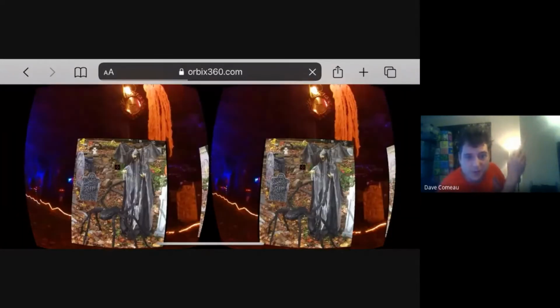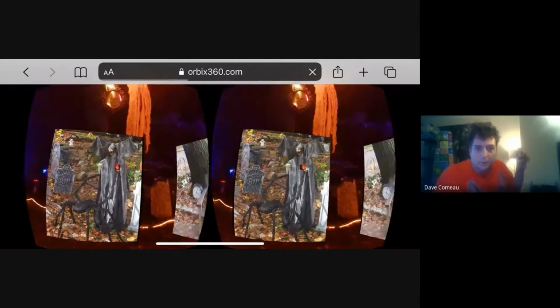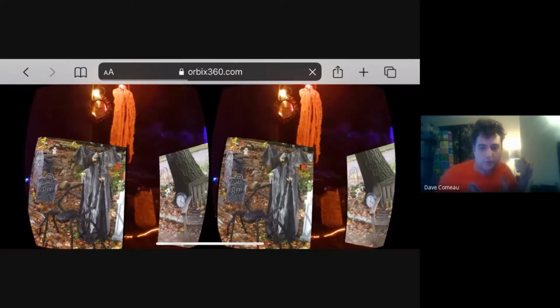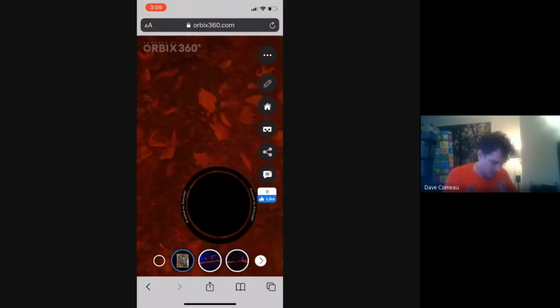Okay, well, it seems to have blown up and gone back to the other thing. But anyway, I'll put the link in here, and it's a really neat way if you want to just show your 3D photos side by side on the web and in VR.